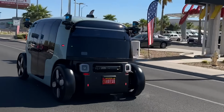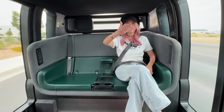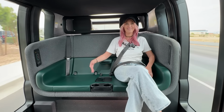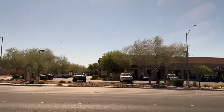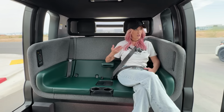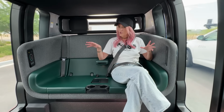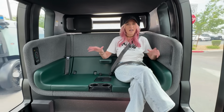So yeah, it's cool. It's actually quite comfy. It's like a little lounge, right? I'm facing you and you're facing me and we're vibing. It's nice. It's cool. I know I like driving. You guys like driving. I know. But there is a time to use a taxi like this.